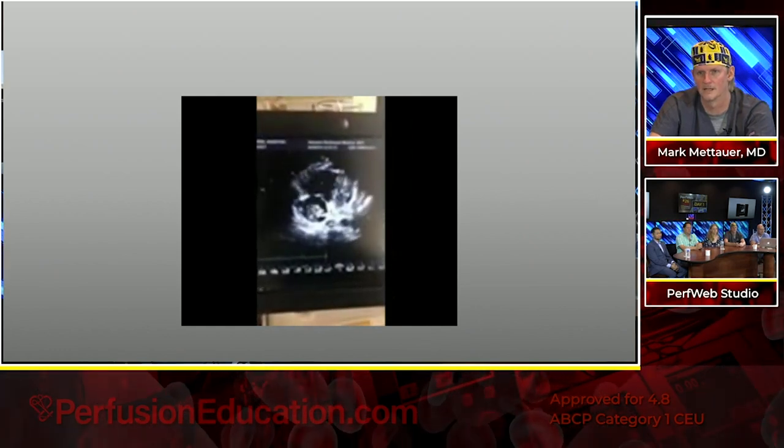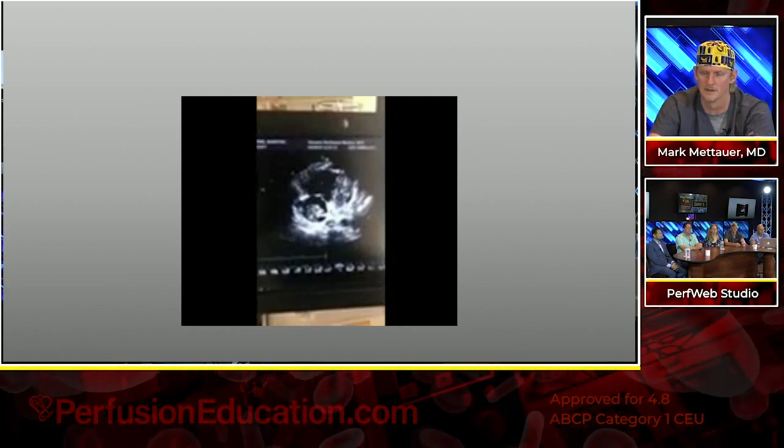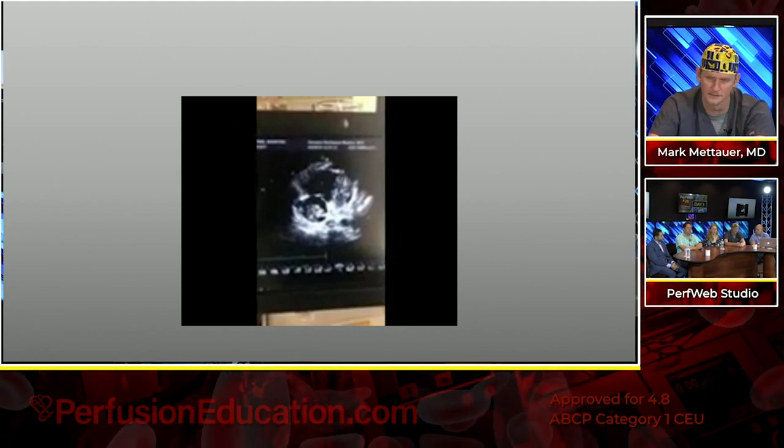And it looks like a ball of snakes in there. It's all, as opposed to the other one, which kind of followed the catheter, in a serpentine form.